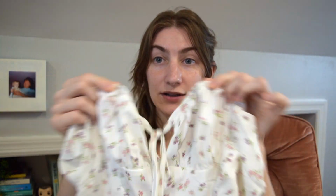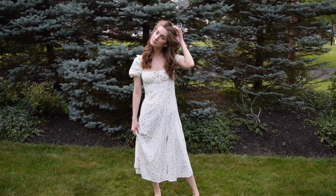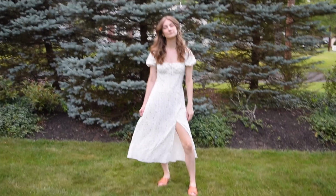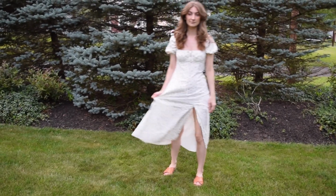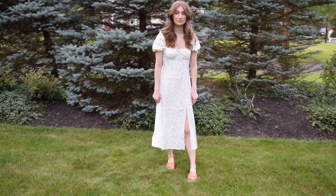It gets ruched and then it ties up top, and it's very, very stretchy. This one does have a bit more of a round shape underneath the boobs, kind of cups them a little bit more. It's not just straight across the bottom. And then this is the same length as that last one, and it also has a slit. So those two are very, very similar.